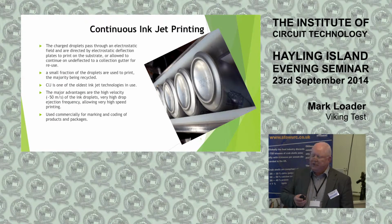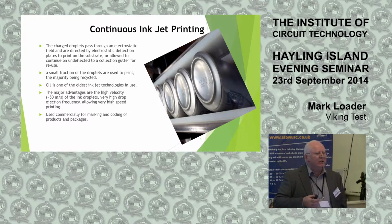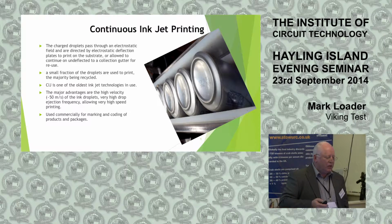Major advantages are high velocity, 50 meters a second, and high drop ejection frequency on the cartridges, and that allows for very, very high speed printing. So it's used commercially for marking and coding products and packages.